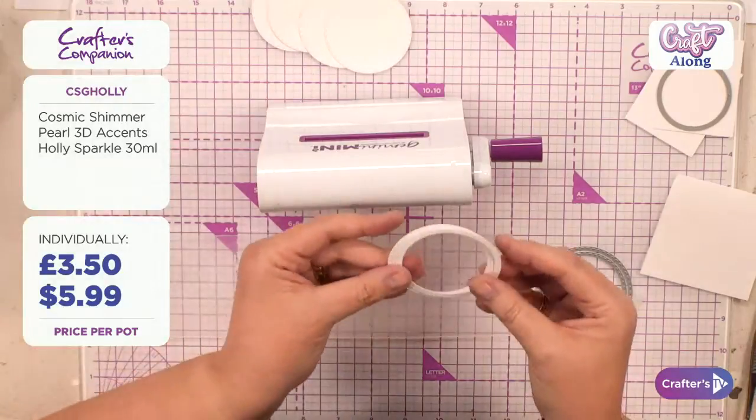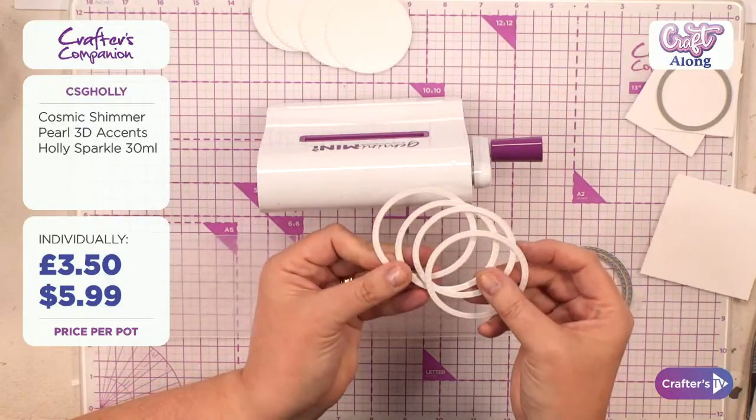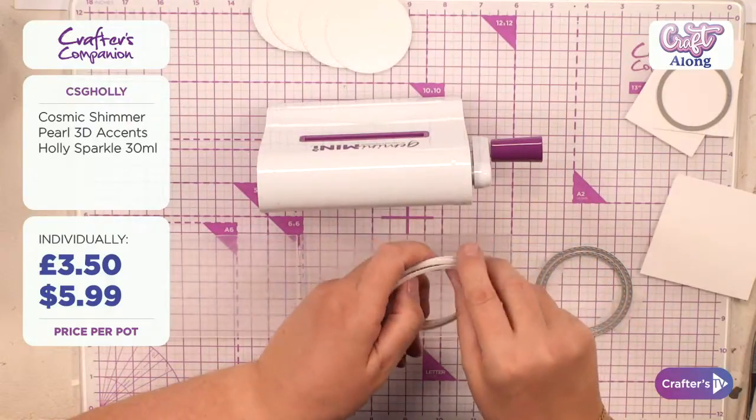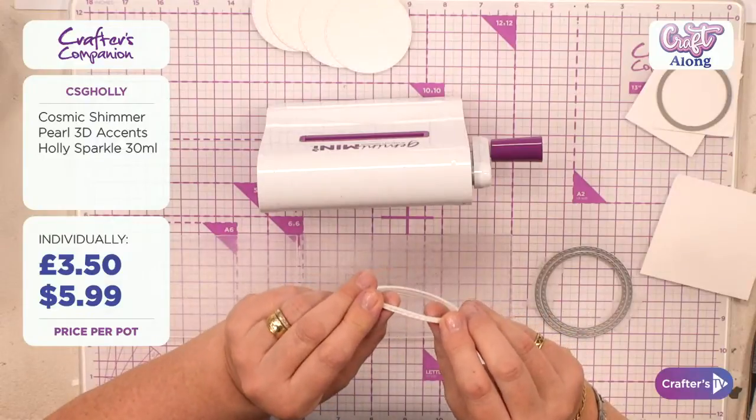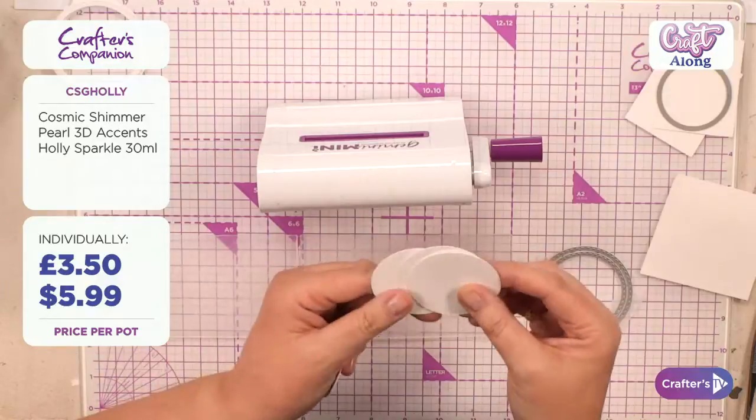So you should have 4 now of the frame. Okay, and we're going to use those and pop those all together so that you've got some sort of thickness to them. And we've also got me gubbins back.